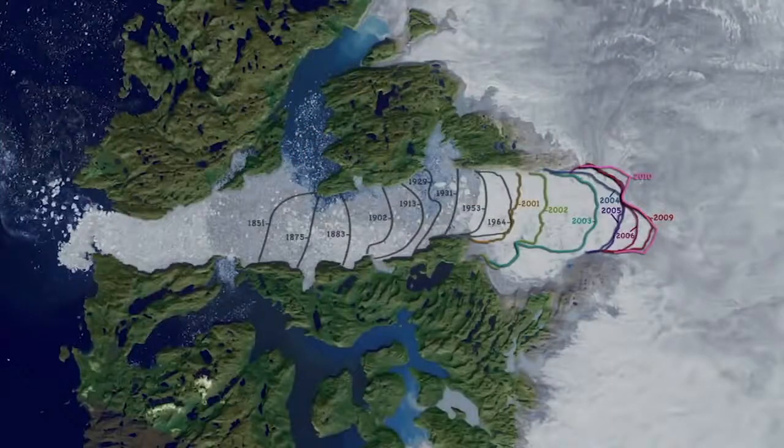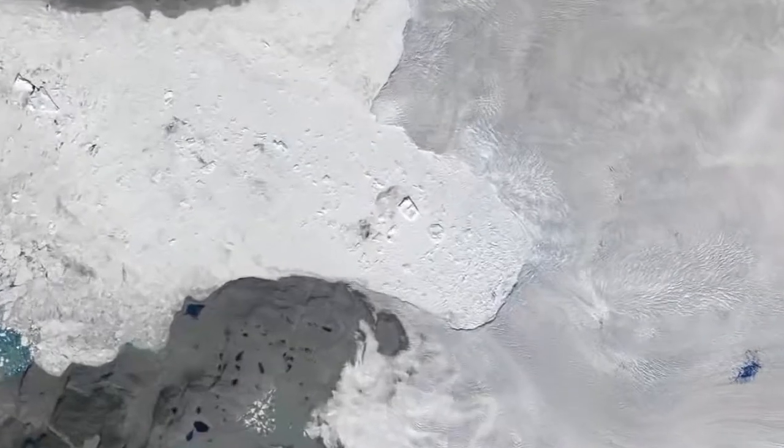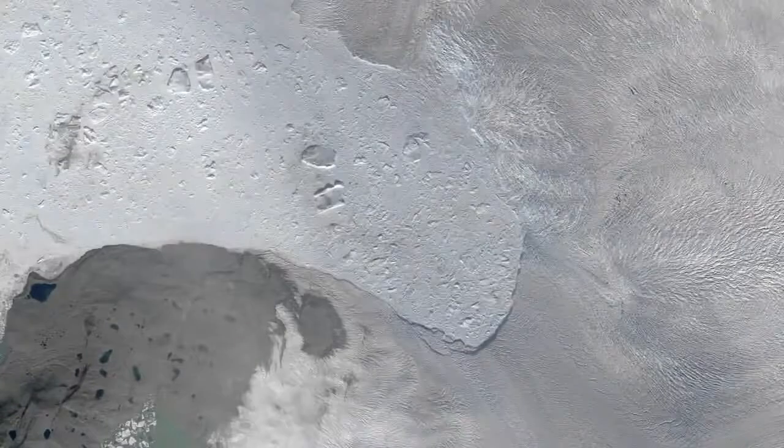This is Jakobshavn Isbrae Glacier from Greenland, one of the most important outlet glaciers. It drains quite a bit of Greenland. This is where the front of the glacier was in 1850. This is where the glacier is today, and this is actually really recent stuff from just a few days ago that shows you just how much ice can be lost over the course of a couple of days. So we're actually seeing the ice cracking up right there. That's the change that we're looking for.